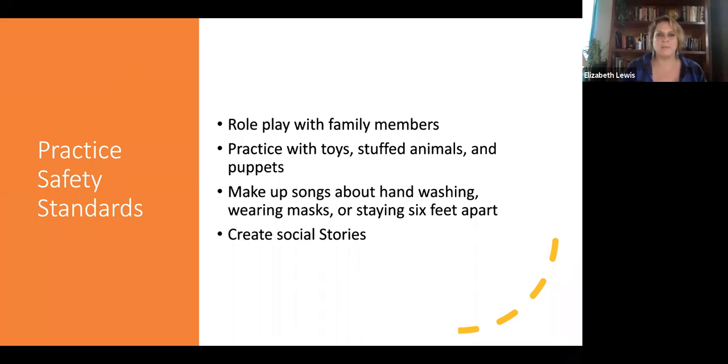with them across environments. Another great thing to do would be create a social story. Take pictures of your child doing the things, practicing those safety standards, wearing a mask, washing hands, staying 6 feet away. You can take a picture of those stuffed animals 6 feet apart, or a picture of your child walking those 6 feet, or making the 6-foot masking tape line. So just get creative with it.